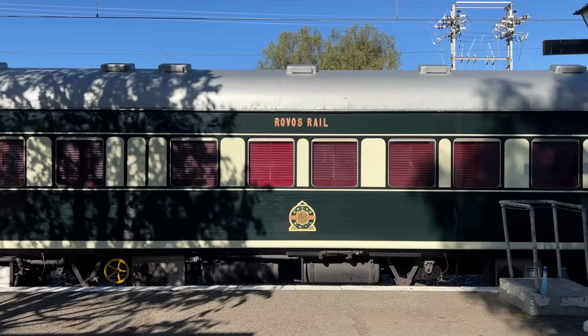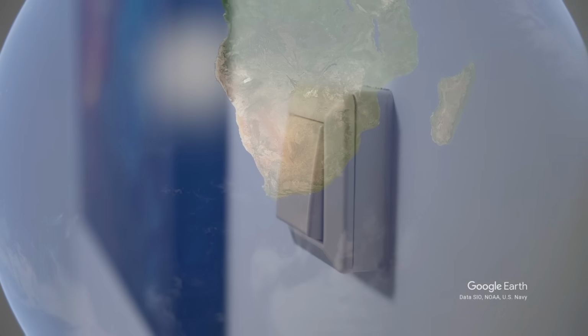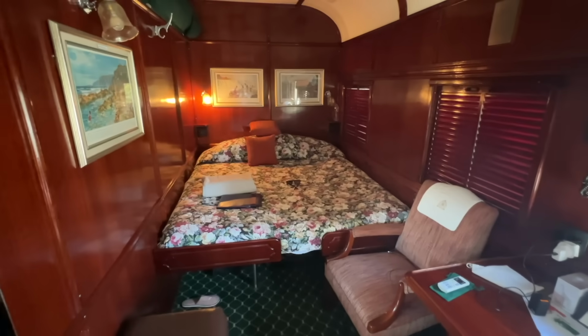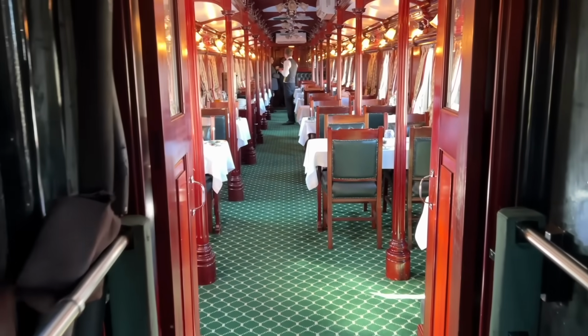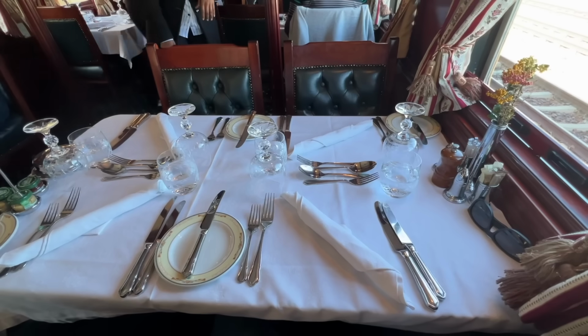At this point we're notified there's going to be a delay to our departure, and this is due to something called load shedding, and it happens all over South Africa where the power supply is switched off in alternating hours throughout the day. Given that our loco requires electricity to run, we must wait until it's switched back on. So therefore, I've decided the best thing to pass the time is for yet more food. Yes, it's lunchtime.